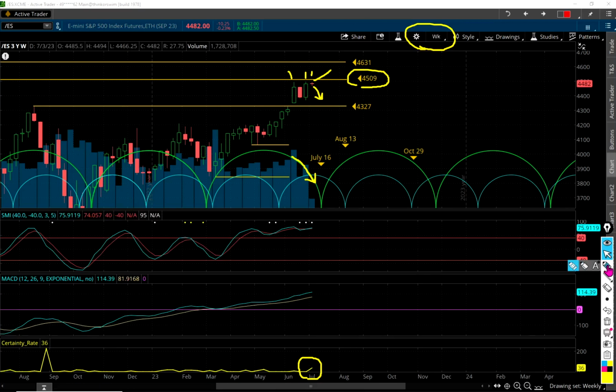The weekly chart as a whole is kind of elevated. Got some divergence dots going up here. The SMI is up real near 76. The MACD is at 114, which is pretty high even for the weekly, but it can get higher from time to time than that as well. But so I think we have a little bit of an elevated market. We're going to see which way this thing breaks. Okay, let's take a look at the daily.